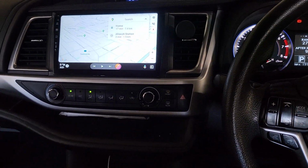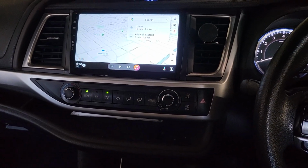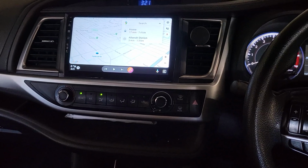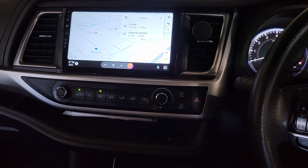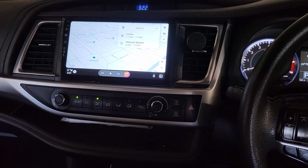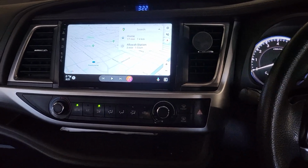And at this point we already replaced it with the new 10-inch premium package setup, and this one has everything at the premium level as you wish: wireless Apple CarPlay, wireless Android Auto, built up to the highest level and stable, and very fast and smooth.